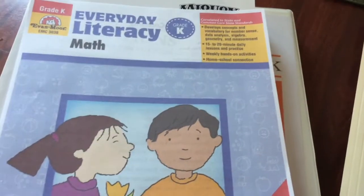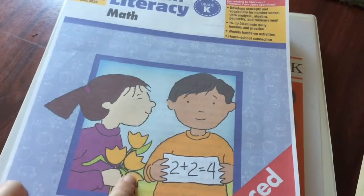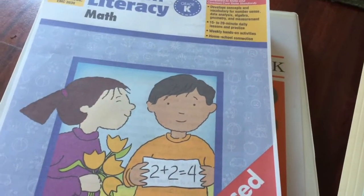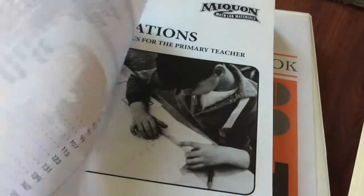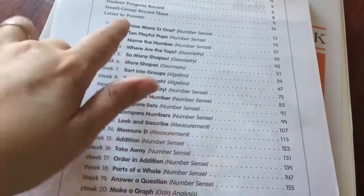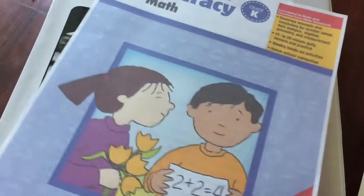I didn't want to get another one this year. But this is like a story-based math. You have a story, and then it's meant to be done over the course of a week. Each day you have a little activity to learn the math concept. I have this as an ebook, but I went ahead and printed this out so that I can see what the weeks are and what he's learning, so I can match it with some of the other stuff and see how he does with that.